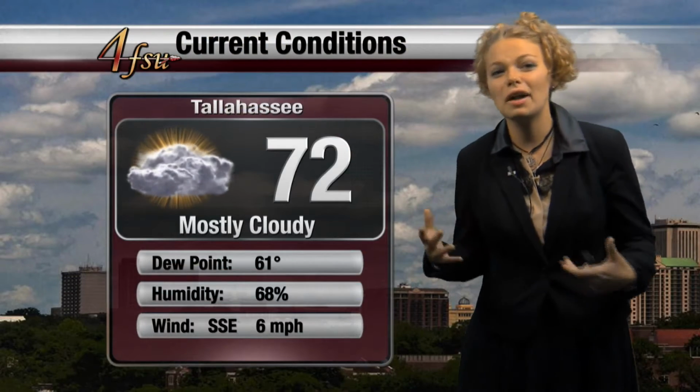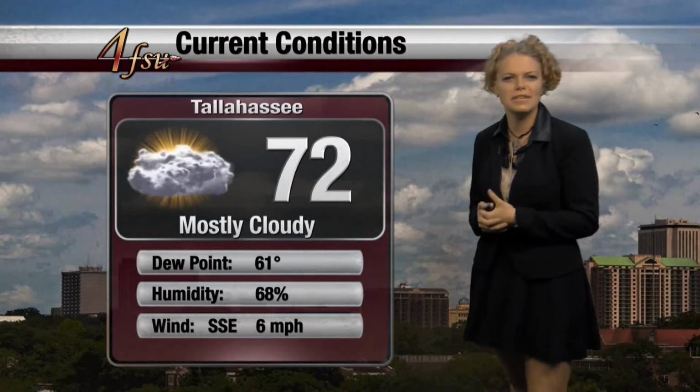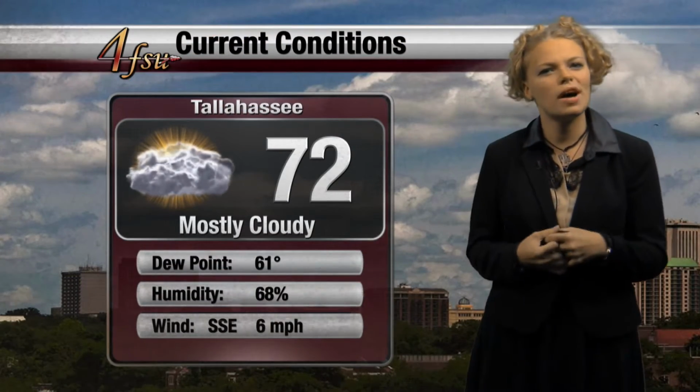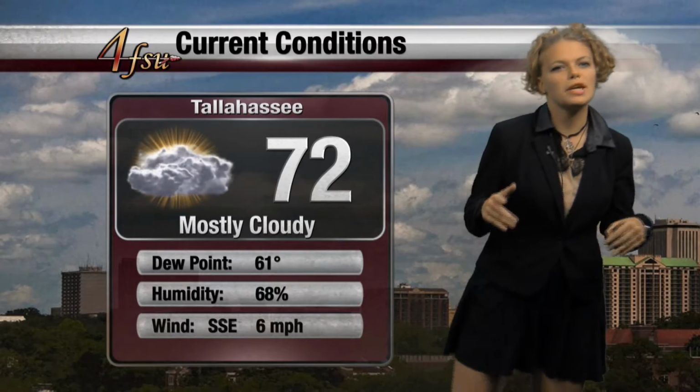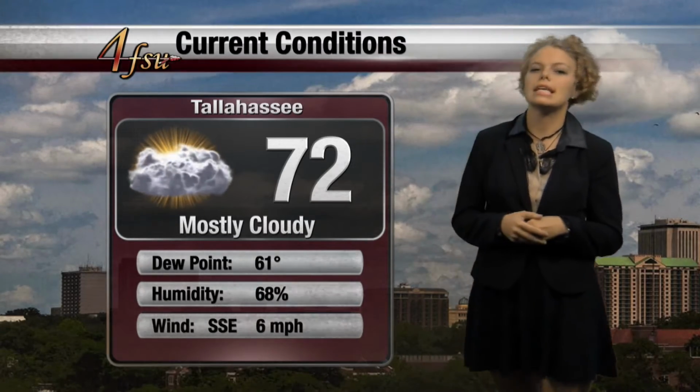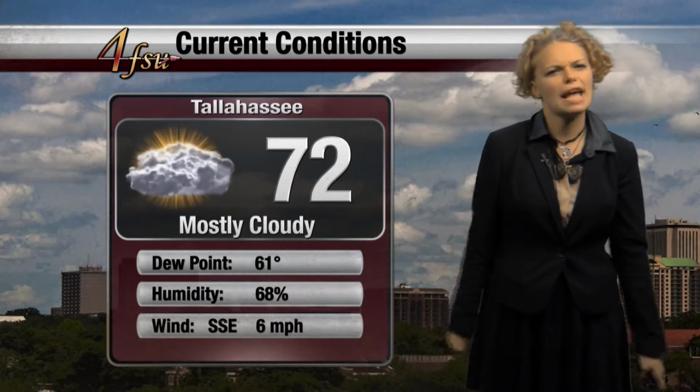So, yeah, very cloudy day, mostly cloudy all throughout the day. 72 feels great. Feels great to be in Florida right now. Dew point is 61 degrees, so 68% humidity. Pretty normal for Florida, let's be real. Wind coming from the south-southeast at 6 miles per hour, so just a nice light breeze. It's just a very nice day that we had here.